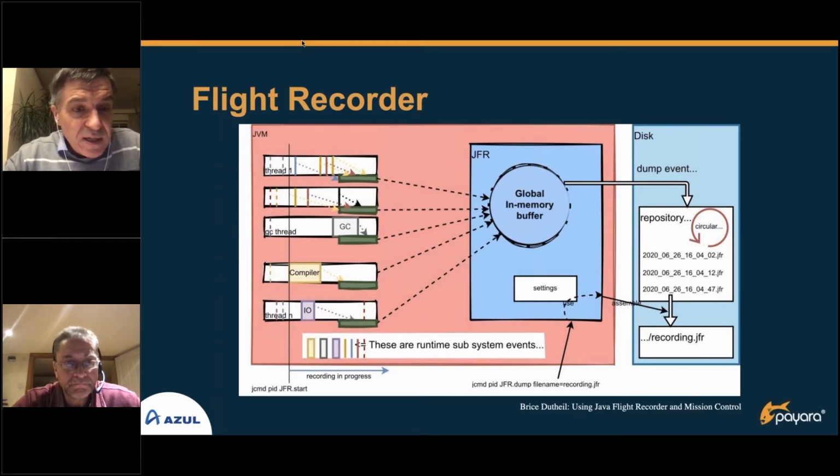The idea is that it is designed to have it running all the time. You should only have 1 to 2% overhead at maximum, so that in case there is an issue, you can just dump that global in-memory buffer to a file and have all the information available at that point. Or in case there is a crash, for instance the JVM exits due to an out-of-memory error, the dump file is created at that moment, so that you have all the information of threads and things which are going on within the JVM at that point.